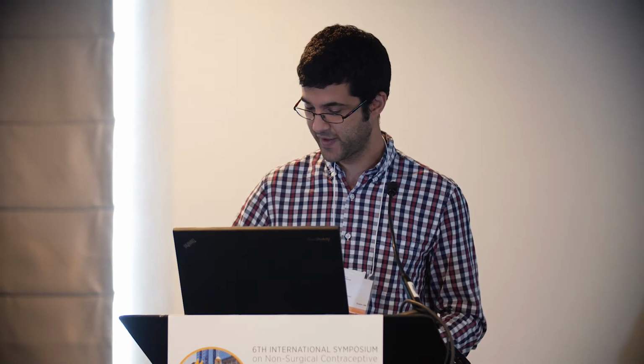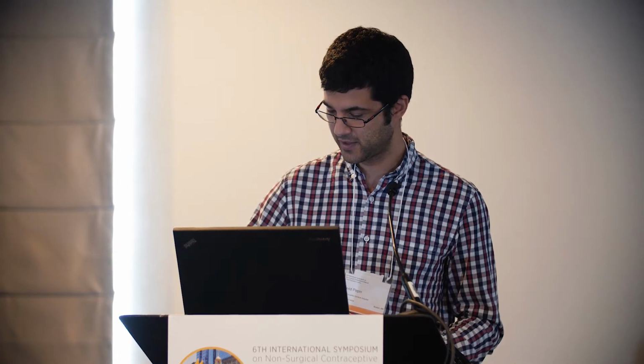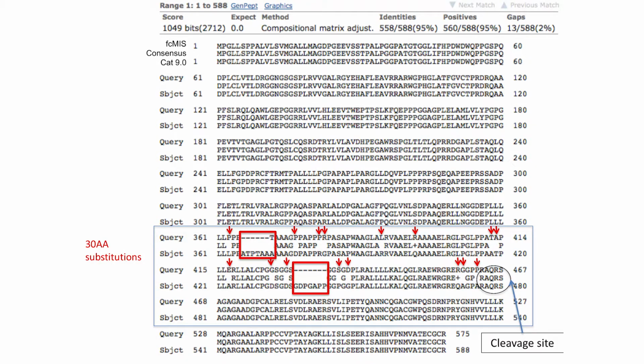But again, we faced that problem of not having a genomic sequence of the cat. But then we got really lucky in that there was another draft of the genome, version 9.0, which actually covered that hole. So now we have the proper genetic sequence, and you can see that actually we introduced 30 different mutations by trying to fix this gene through homology. So it turns out that the cat is very different from every other carnivorous species.